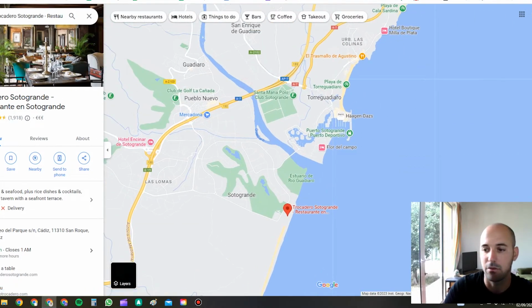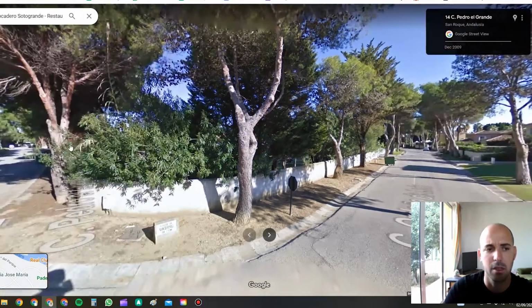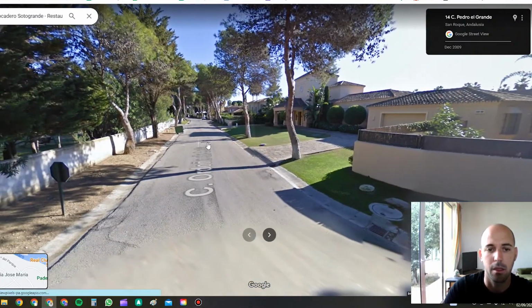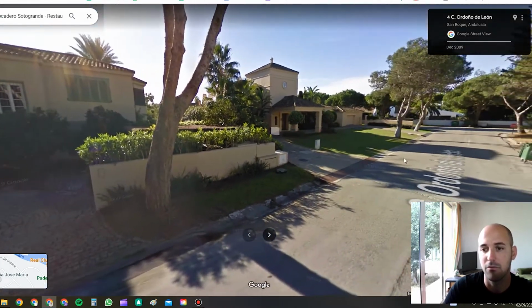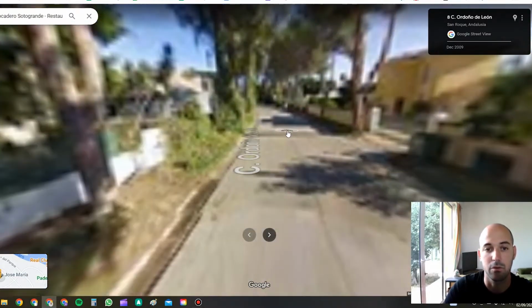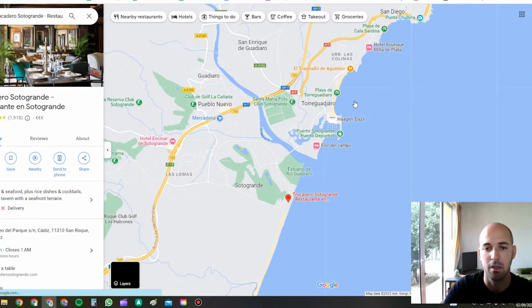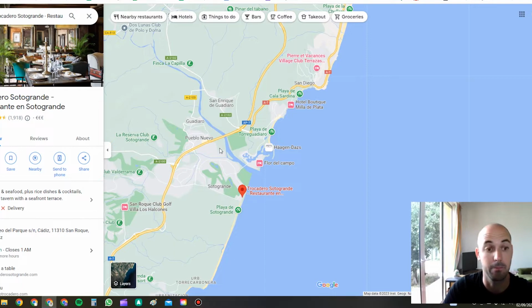The neighborhood itself is mainly villas. If you have a walk in Sotogrande, you will find these beautiful houses, because this is one of the areas of the most wealthy families of Spain. So you can find this kind of properties all the way around the surroundings of a golf course. It's quite a gated neighborhood with plenty of security. And when you combine golf with the luxurious marina, beautiful beach and restaurants, we are speaking about definitely one of the most fancy areas of Spain, actually.